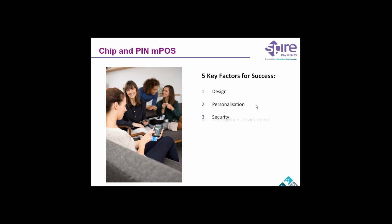Okay, chip and pin mPOS. Obviously, mPOS is currently one of the hot topics in the payment space. So today's webinar, what we're going to do is focus on the 5 key factors for the success of both developing an mPOS device and also choosing one if you would like to acquire a device or build an estate. As we can see on this slide, we're looking at design, personalization, security, development environment, and contactless capability.